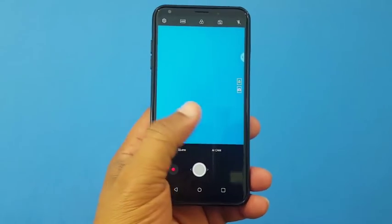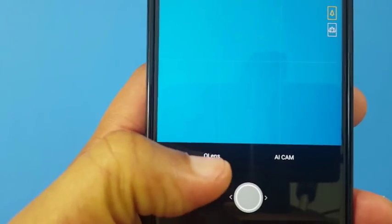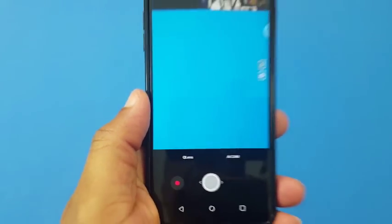Now in the camera area, you see you got this Q Lens and the AI cam there.